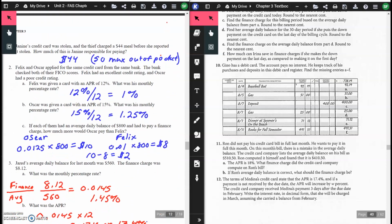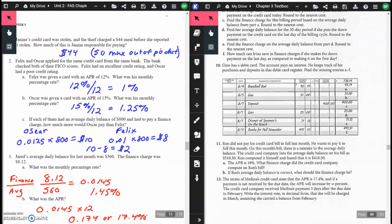Problem number 1. Janine's credit card was stolen and the thief charged a $44 meal before she reported it stolen. How much of this is Janine's responsibility for paying? She'd have to pay the full $44 because there's a $50 liability maximum.